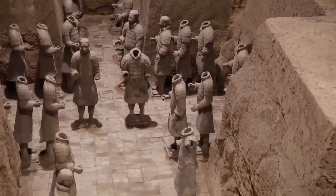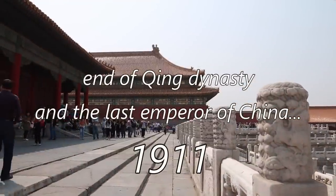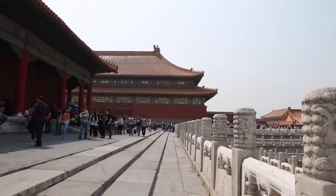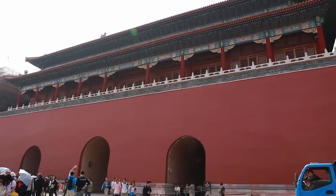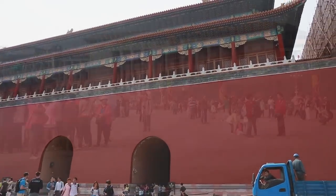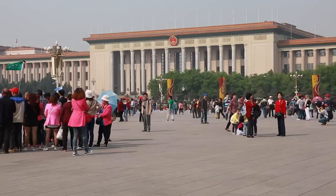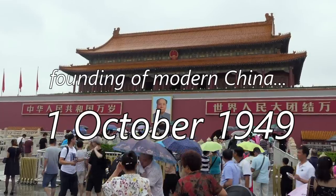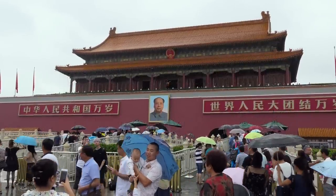Then things changed. In 1911, the Qing dynasty collapsed. The empire of China was at an end, and the modern nation was born as a republic. This can be seen as the end of the old system, but there was a half century of turmoil before a new order was firmly established. The first republic lasted from 1911 to 1949, when it was overthrown. In 1949, the communists, led by Mao Zedong, founded the People's Republic of China. We'll use that as the foundation of modern China.